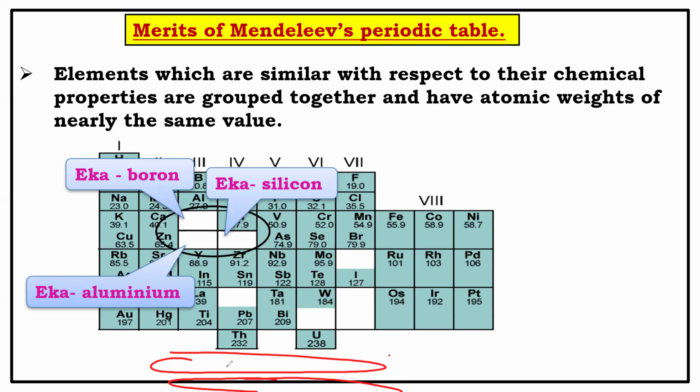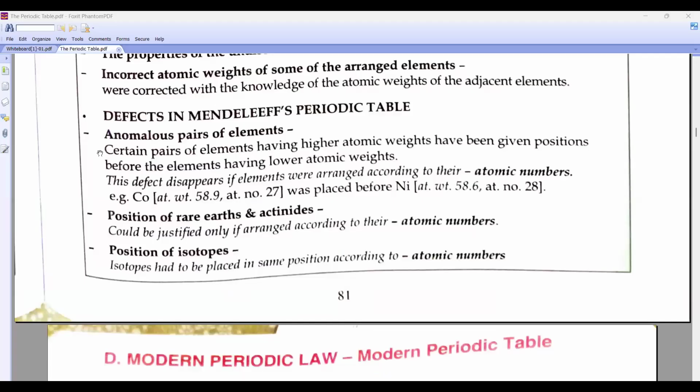After discovery, they came to the conclusion that lanthanide and actinide should also be there, but that was justified on which number? Atomic number. So what was the drawback? Anomalous pair, position of isotopes, and position of rare earths and actinides. Rare earth means lanthanide. These could be justified if elements are arranged on the basis of atomic number. Clear? I am going to share his exact table also in the group.